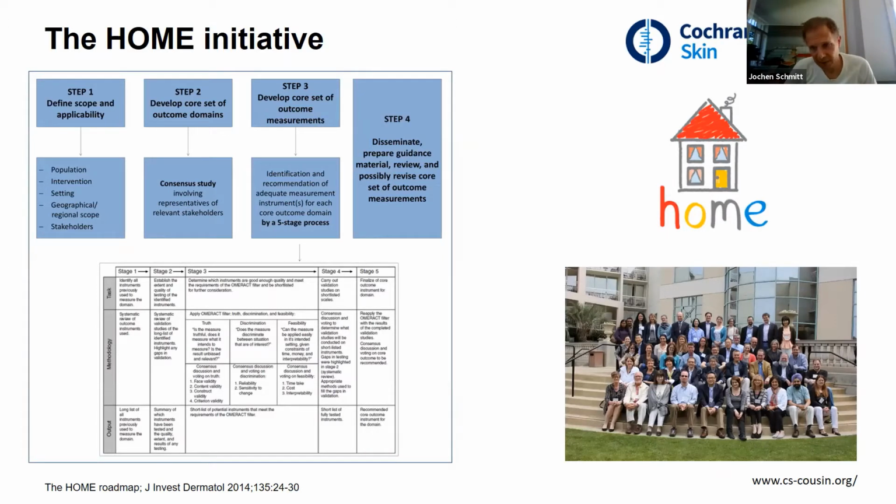For atopic eczema, Hywel Williams and I started an initiative in 2012-13 and developed the so-called HOME roadmap. From the very beginning, we thought that you have to have a consensus on the measurement instrument level. The domain level is just not sufficient. So we have 4 steps, and we adopted this roadmap then also for CS Cousin. That's why I tell you.